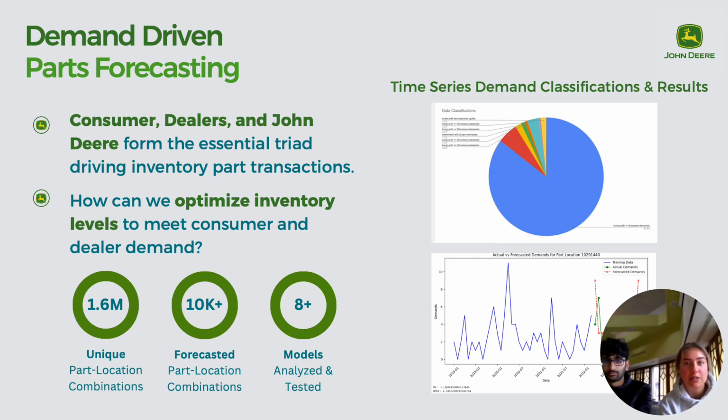In a similar sense, our team at John Deere is trying to predict the demand that consumers and dealers alike will have for a product such that John Deere can have the inventory ready to deliver. This helps John Deere prevent massive under and overstocking of products, both of which can be detrimental to any business.